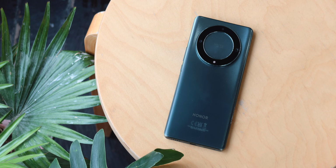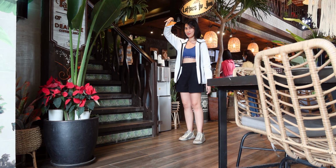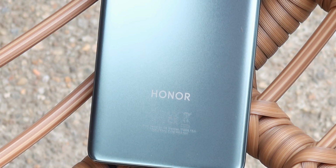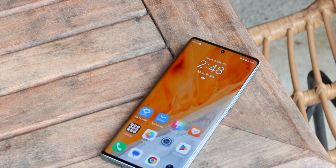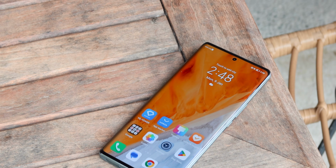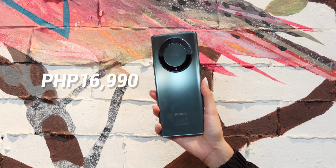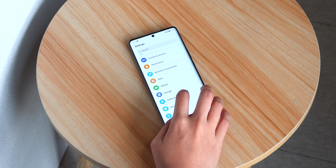As of the moment, we think that the Honor X9a 5G definitely has an edge with its durability, although the brand didn't mention any IP water and dust resistance. We also really like na pang high-end yung itsura niya, rare to for a mid-ranger. Other than that, it does have competitive specs within the mid-range market today. Yung presyo niya, 16,990 pesos lang. Not bad, mura to. Anyway, we will be doing a full review for this device, so stay tuned.